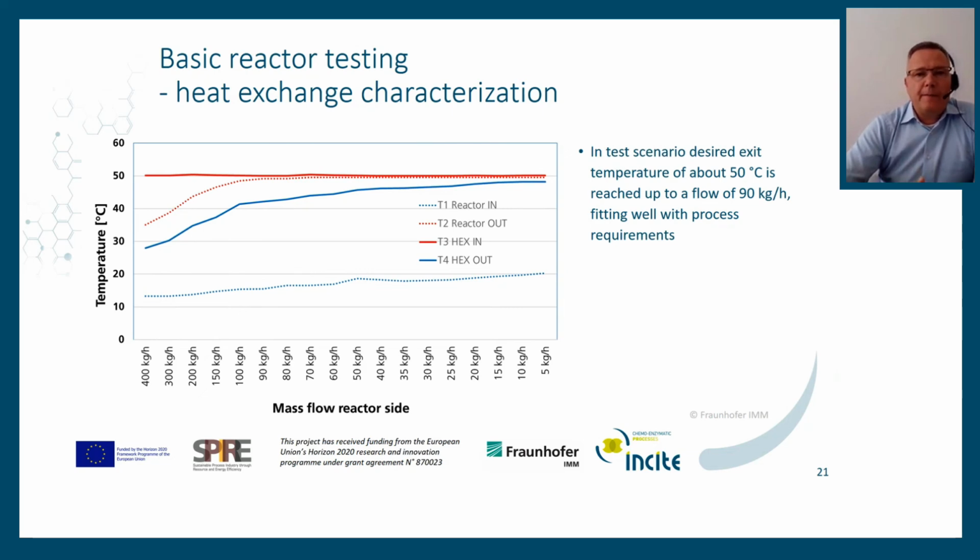As mentioned, it's not possible to make the reaction here at IMM, but naturally we know roughly what the heat exchange characteristics should be. And what we have done, we just heated up water to the desired temperature and checked if the performance is working over the desired flow rate range.